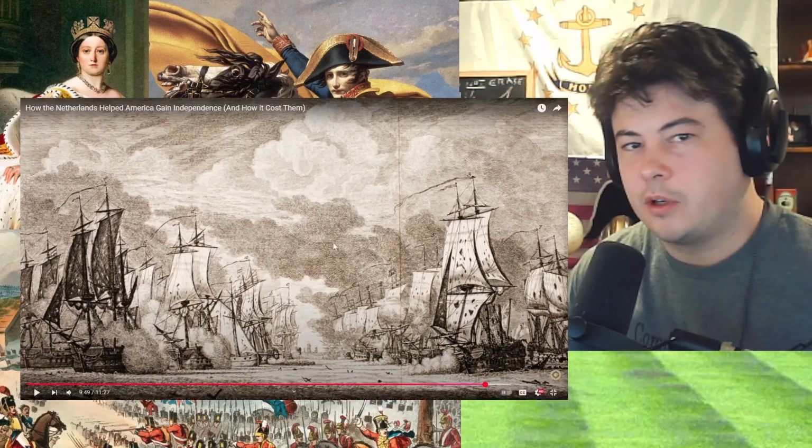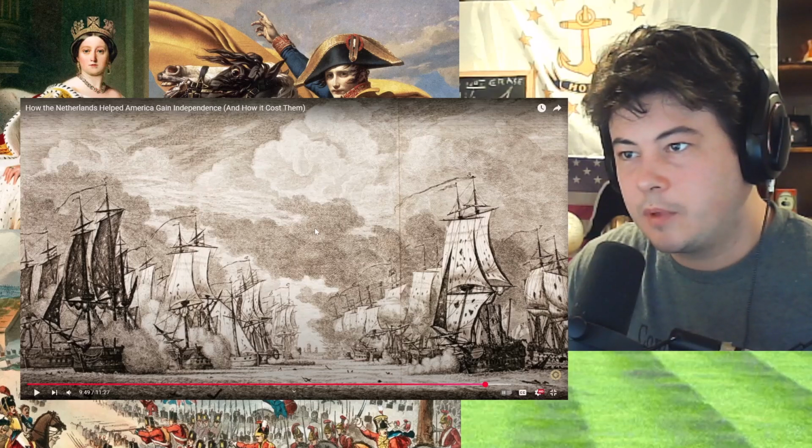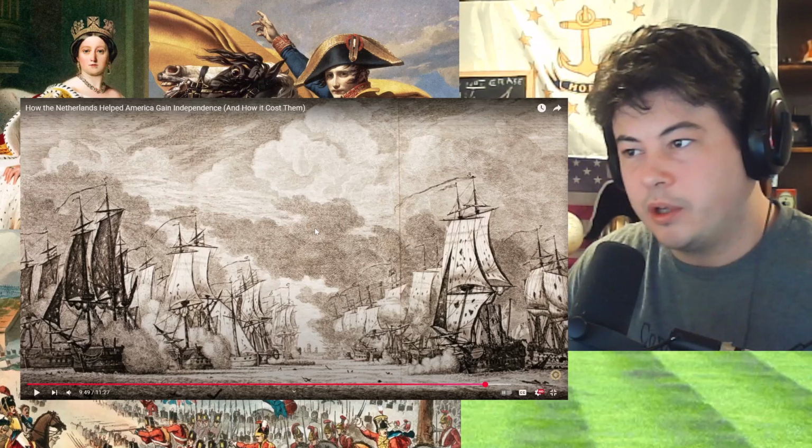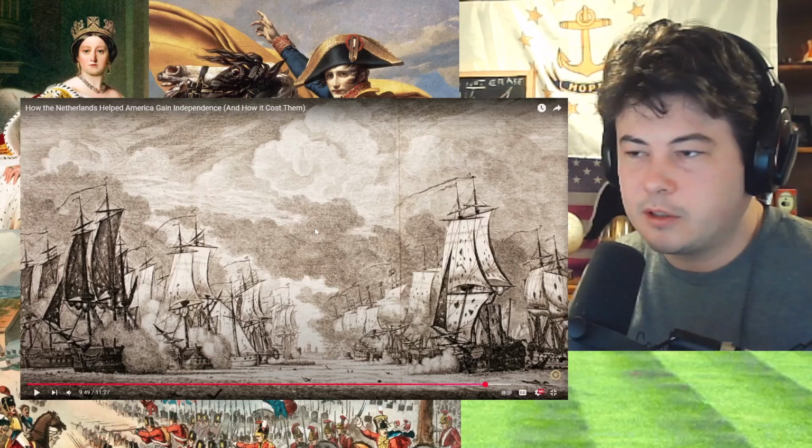That's so frustrating. Going head to head with a great naval power and ending in a draw, but just knowing that they have the numbers to bring more ships and you don't, and so you have to sort of concede.